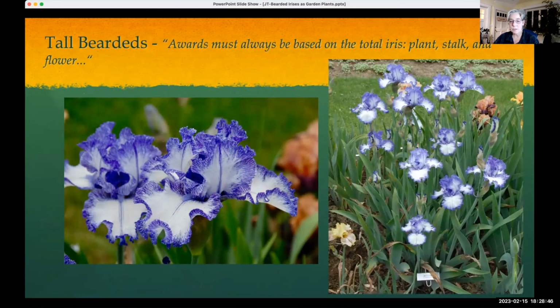To be honest with you, as judges, we've been rewarding our miniature talls with more buds for a long time. We've always preferred to have more.